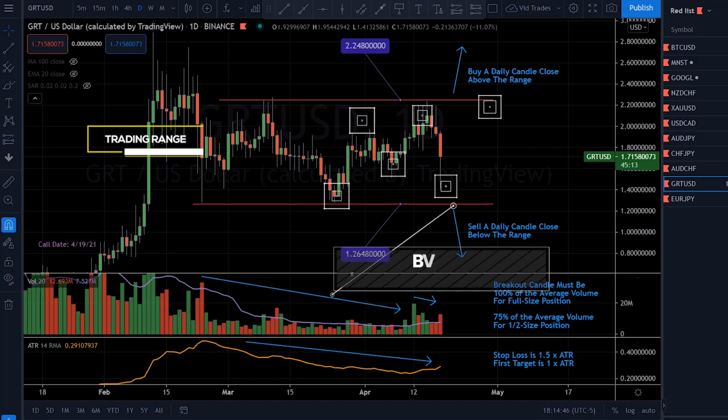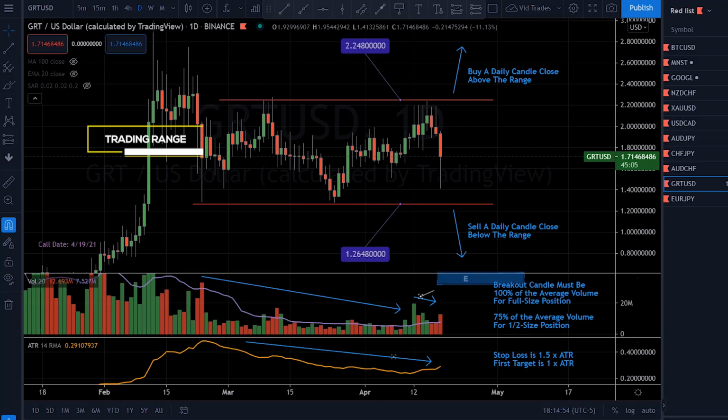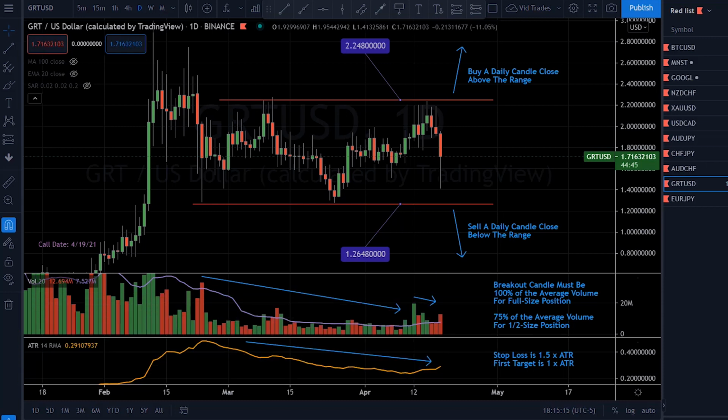I will take a break of a trading range in either direction. And as a nice confirmation of the consolidation, we have a decline in volume and volatility right down here. Volatility is the amount of daily movement of the price, and I measure it with the average true range, or ATR. Here's the trade plan.